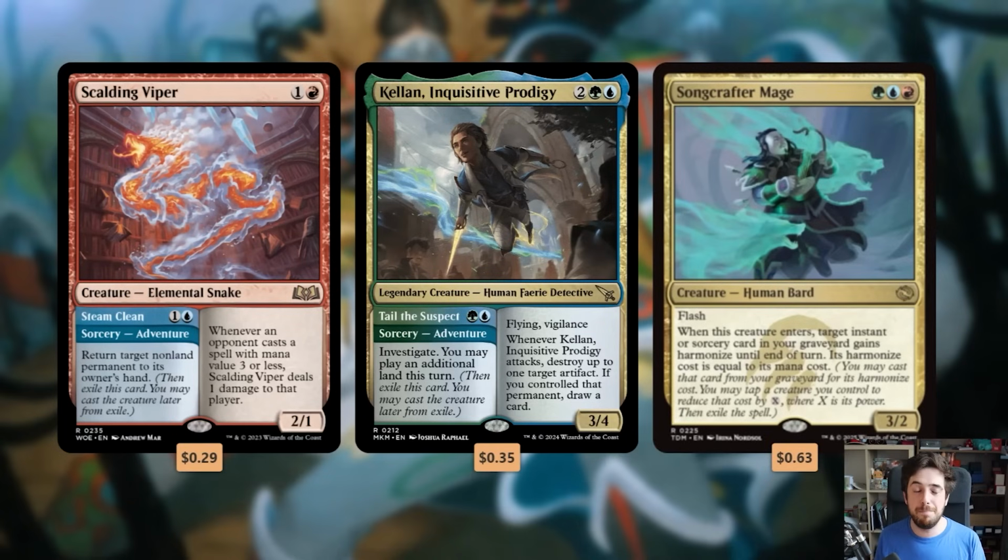However, I did notice that most adventure cards are really, really mana inefficient, so they don't really seem good to go all in on. Instead, I picked a couple of the best ones and just ran those, like Scalding Viper and Kellen. These are cheap enough that you could utilize both sides very effectively. And then there's also other cards that are creatures, but they also allow you to cast non-creatures at the same time, like Songcrafter Mage, which is also excellent here.